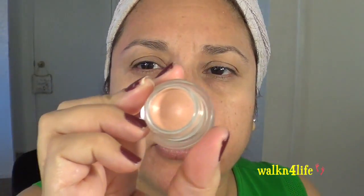Okay, now I'm going to put on my primer. I'm not going to put it all over my face, but this is the Rock Brilliance. And now I'm going to put on my primer. Okay, now I'm going to use this Pixie Brightening Peach for underneath my eyes.